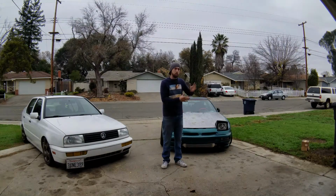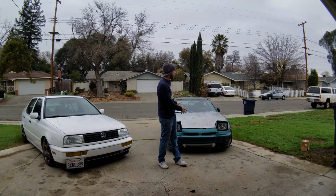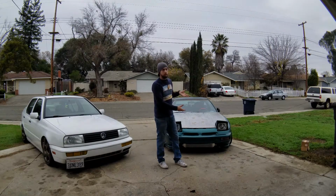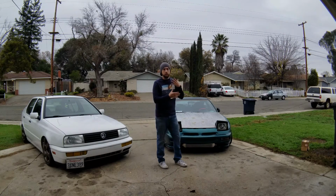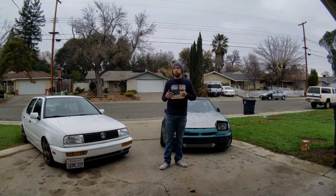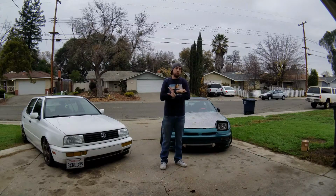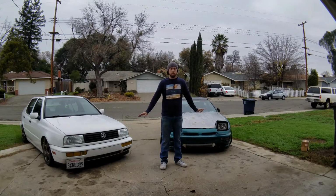The whole idea with this car, when I got it, it wasn't running, and I didn't have any plans on turboing it right away, but I got the idea of showing everyone that you can build a car on a budget. That's basically the whole point of this entire channel, to show you guys that you can build a car on a budget with a little bit of know-how, elbow grease, and patience. So all said and done, this car will probably cost me around $5,000 completely. That's cage, kit, turbo, everything, including the car.